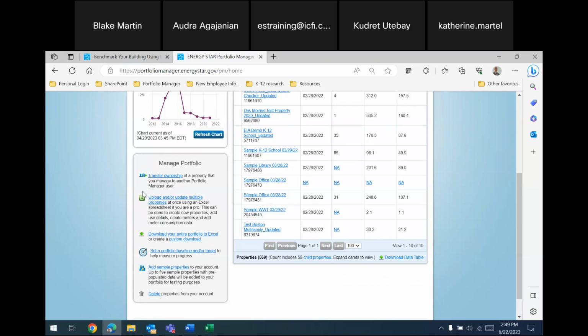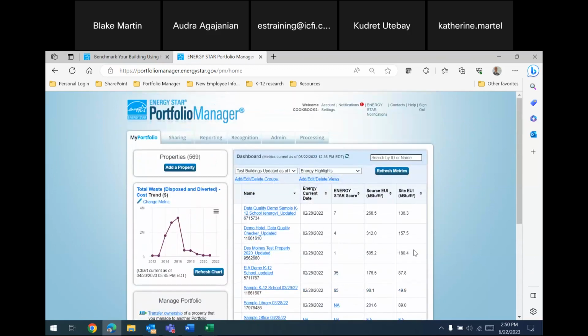There are links that will allow you to upload new data from Excel to Portfolio Manager. You generally use this if you were planning to upload years of data or download data from Portfolio Manager to Excel. And then there's also deleting properties from your account. Deleting a property is irreversible, so I would just be very conscious of when that does occur. And now we'll scroll back up to the My Portfolio tab, and we will begin adding our own new property.